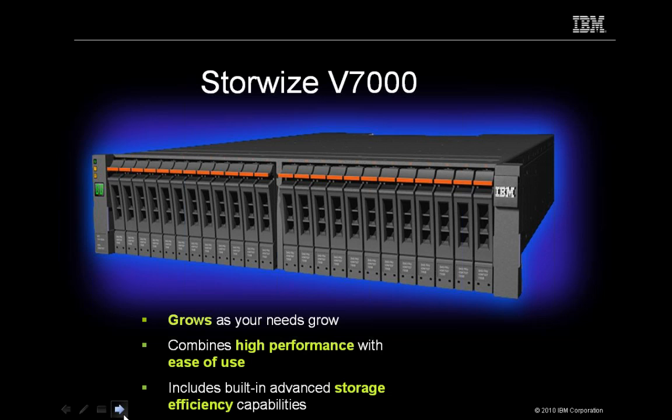Okay, next chart. So this is the Storwize V7000. It's a 2U form factor, and this is a picture of the controller, which contains 24 drives, or it could also contain 12 drives that are the 3.5 inch. So the intent here is that you can start small. It has very high performance, is very easy to manage, and at the same time provides a lot of storage efficiencies in the areas of features and functions to do things like migration and replication, then provisioning and all of that. We're going to talk more about that.